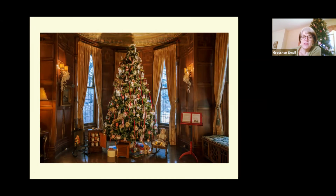But this is the Christmas tree that we traditionally do now at Deere Wyman House. As I said, we go for mid-Victorian 1870s, before electric lights. And everything is pretty much handmade. We do have some walnuts that are gilded that hang on ribbon for the tree, little bags of candy, and a variety of handmade items that would have been suitable as gifts.